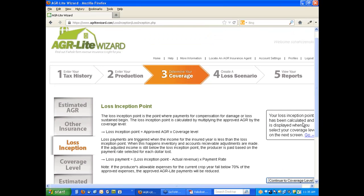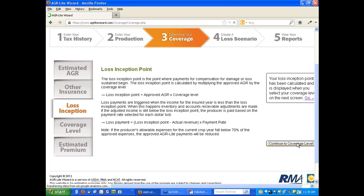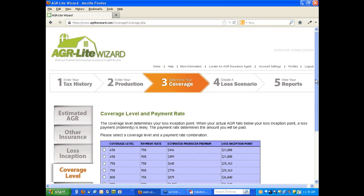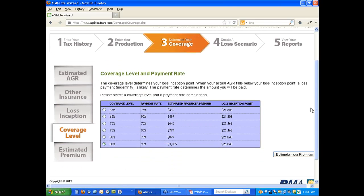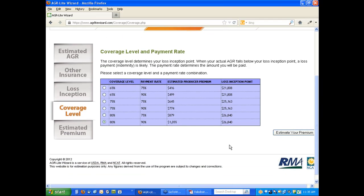And this is a calculation, a very important point. It's called a loss inception point. I'm not going to read it. You can read it when you look at the tool yourself. But eventually you come down to different levels of coverage, just like you do for insuring a car. And they're really different kinds of levels of deductibles. So you have this range of different things you can choose.